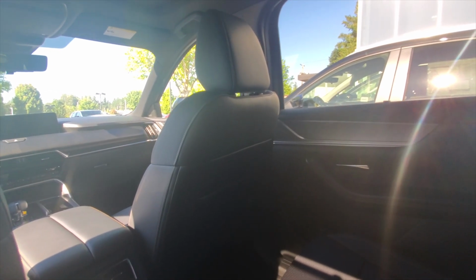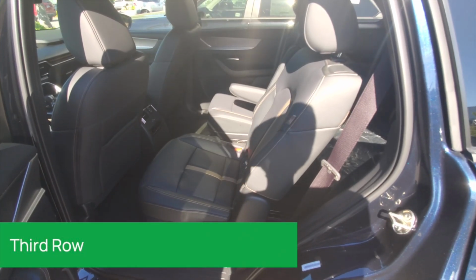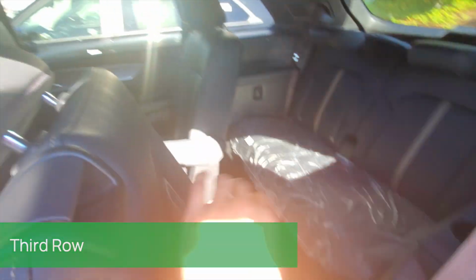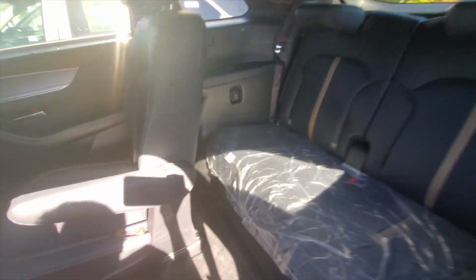So let's go ahead and hop into the third row and see the space back there. Alright, so let's go ahead and hop into the third row of the CX-90, and in here it's very easy to access. There's a simple latch, pull the latch, push the seat forward, and there you go, you're into the third row. It's that simple. So let's go ahead and climb into this third row here.